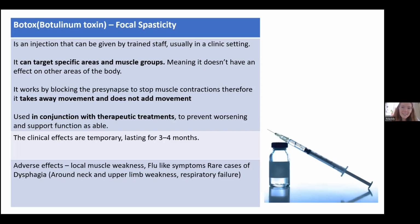And then there are other treatments for really severe spasticity, such as nerve blocks, and you can refer for orthopedic surgery to have tendon and muscle lengthening, but that's in really severe cases, and you need a consultant and support for those referrals. Okay.